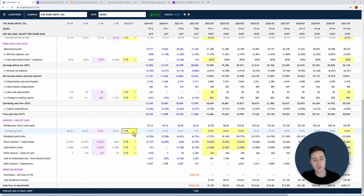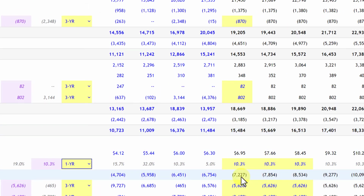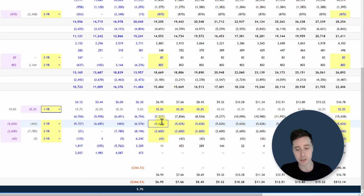What I'm going to do for Home Depot is say that their dividend growth rate is not 19% going forward. I'm going to use a 10% growth rate. For share repurchases, Home Depot has been buying back about $6 billion of stock. I'm going to leave that as a good number. I think that they can afford it. And with this forecast, it looks like Home Depot is funded to do that, right? So $15 billion of free cash flow, of which they're going to pay $7 billion in dividends, assuming a 10% growth rate, and $6 billion in share repurchases.